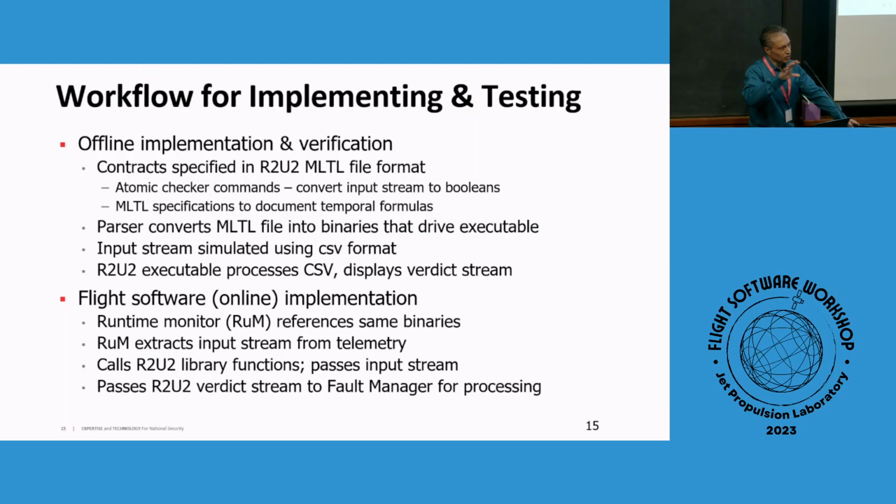So we can create different kinds of scenarios using that CSV file format and then test our MLTL to make sure that it's correct in offline mode. The outputs there are sent to the console, and they're also put in a log file. So we can run different kinds of scenarios and evaluate to make sure that the linear temporal logic formulas we're using are correct. Then we go to the online implementation.